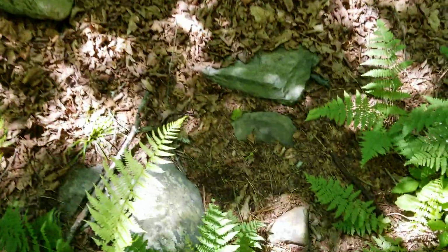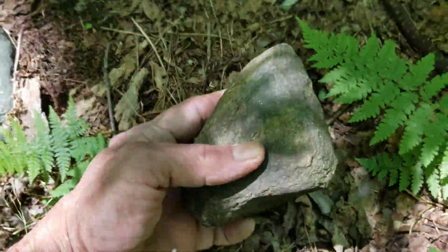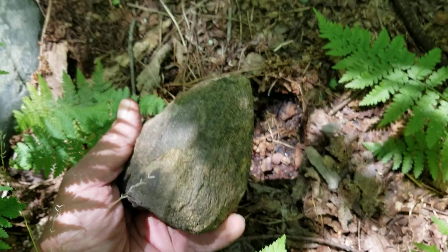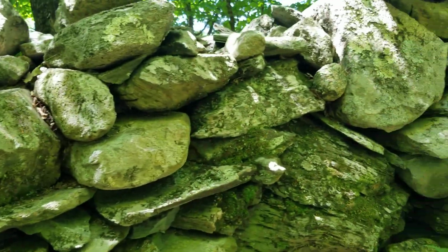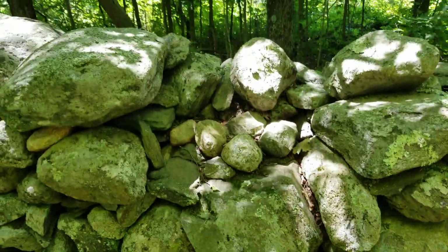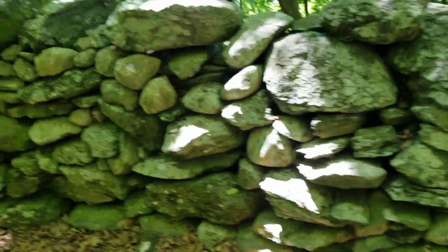Looks like a stone hammer. That's where I find a lot of stone hammers. They actually threw them up into the walls. Built them right into the walls. Stone hammers. There's stone circles on the wall. There's one there. People must have put offerings here at one time.